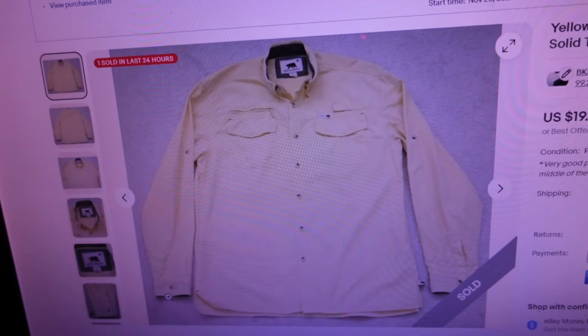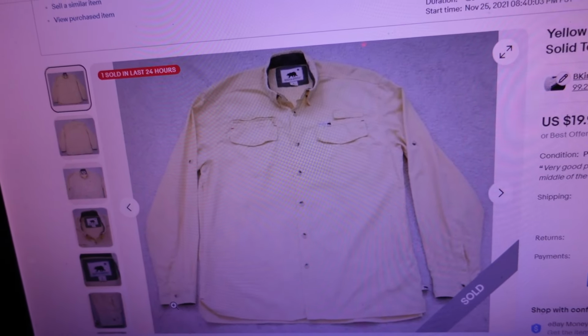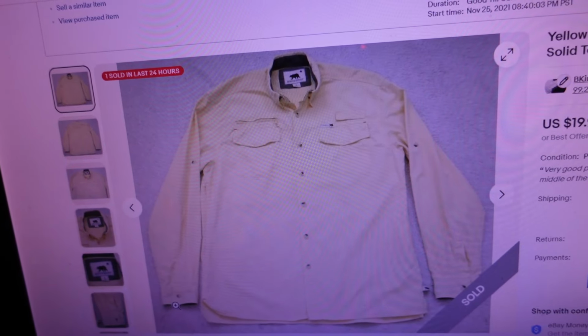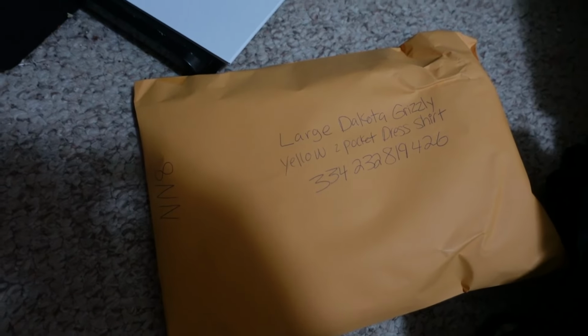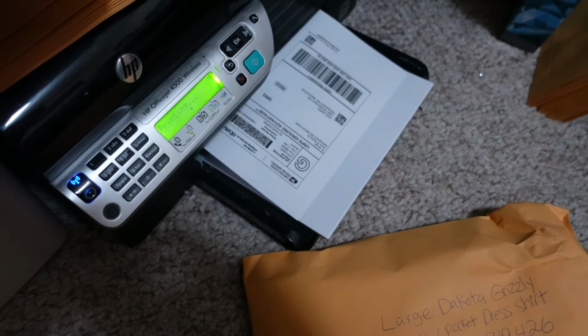One sale came in. Let's take a look and see what it was. Here it is. This shirt sold for $21.39. It's a Dakota size large yellow dress shirt, long sleeve, men's solid top. Dakota Grizzly. So I'm going to go grab that shirt from inventory. We did have one return come in the mail, so I'm going to deal with that as well. We'll get the shipping label printed and get it ready to go to the post office. There it is, a large Dakota Grizzly yellow pocket dress shirt. And here comes the label for it.